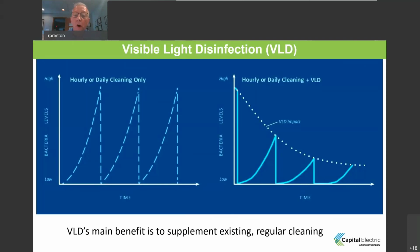And these products are all LED, by the way, so they're all fairly low energy in the first place. But as you can see on the chart on the right, every day that UV or that VLD light is operating, the germ impact in terms of daily infection becomes less and less and less. It'll never be zero, but as long as you keep your cleaning schedule up, that room is going to remain cleaner from a germ standpoint than it would be without the light. And that's really the benefit to something like this.